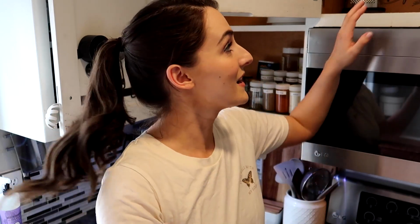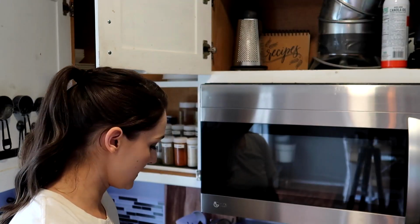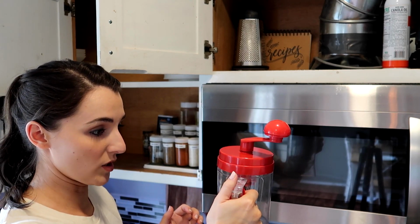I've already made really good progress. I'm just gonna keep working through the stuff that's both in this cabinet above the microwave as well as this side spice cabinet. Hey Siri, text Weston, do you use your pancake mixer dispenser anymore? Question mark.